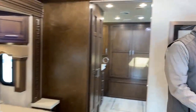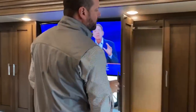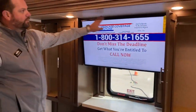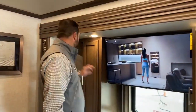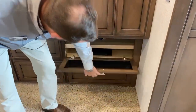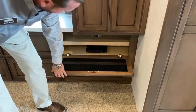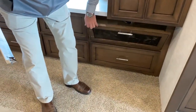And then in the wardrobe area on this side, across from the bed, you've got some good hanging clothes storage. New for 2021, I think last year was a 36-inch. This is a 43-inch TV in the bedroom, but that's a new change that Newmar did. The rest of this is pretty standard as to last year's. You've got your Blu-ray player down below here and an adjustable shelf here if you want to put an additional game system or satellite receivers. You've got a place for it.